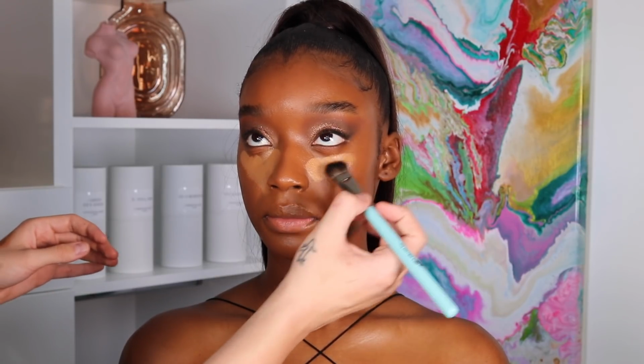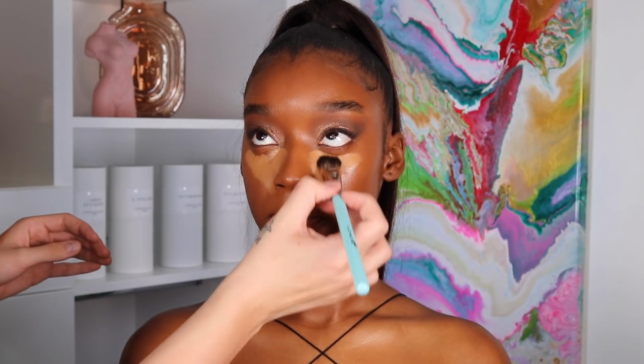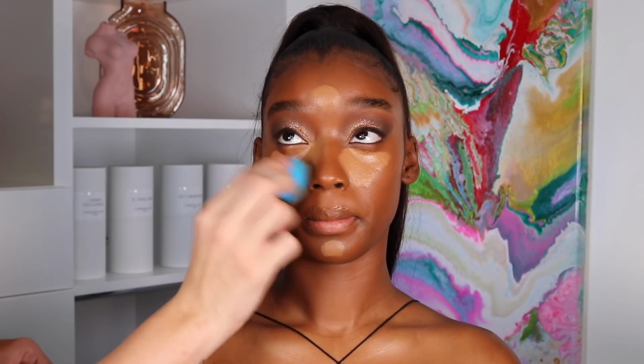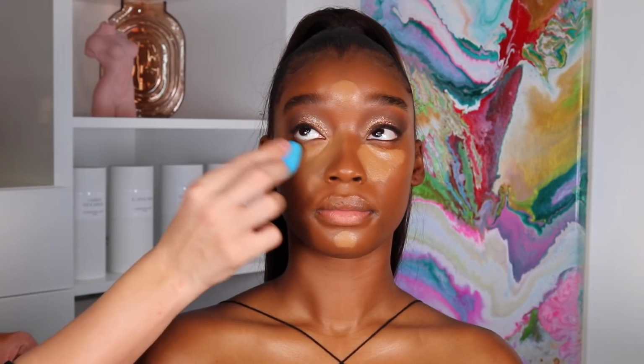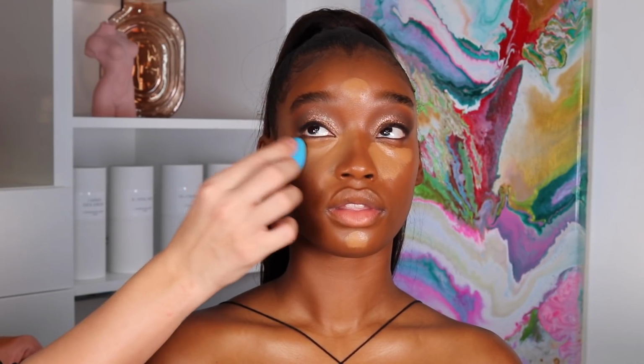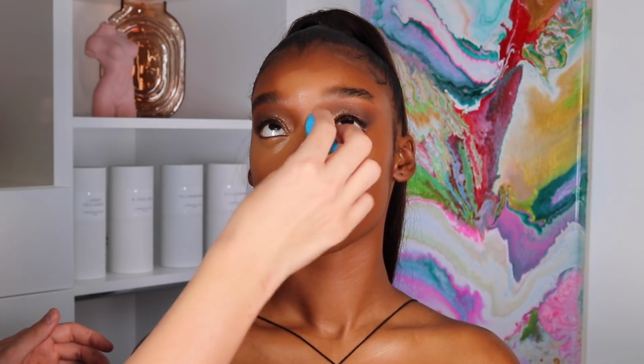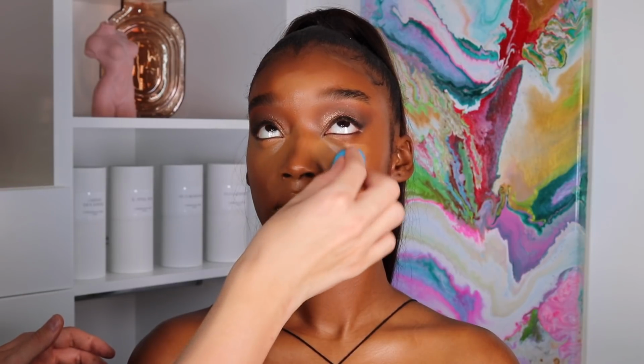It's so beautiful. I love how full coverage it is while remaining comfortable on the skin. I'd never feel like this feels heavy on someone's skin, especially when you blend it out with a beauty blender. I feel like it almost takes the thickness away from it, but still leaves the coverage behind. Yeah, if you've not tried this, where have you been? But it's a beautiful concealer.